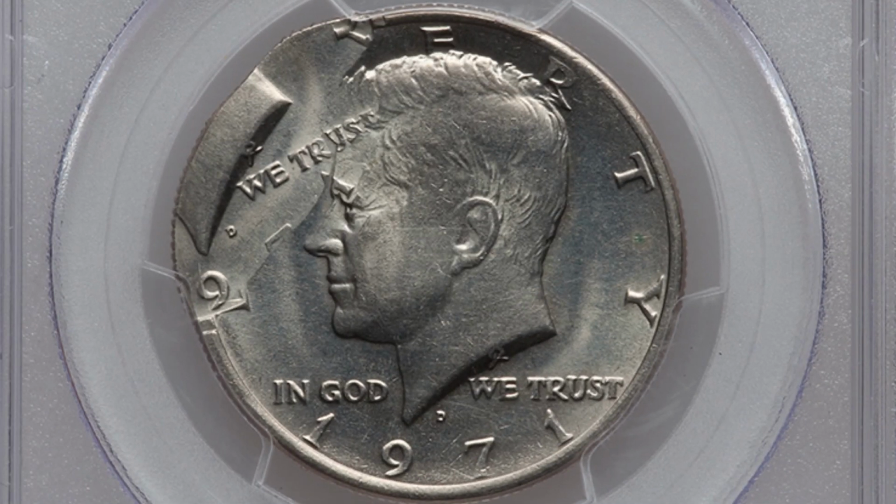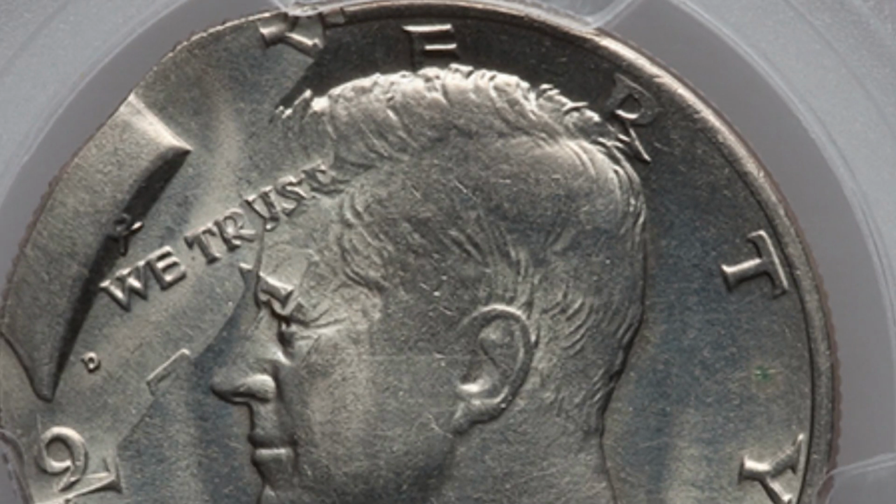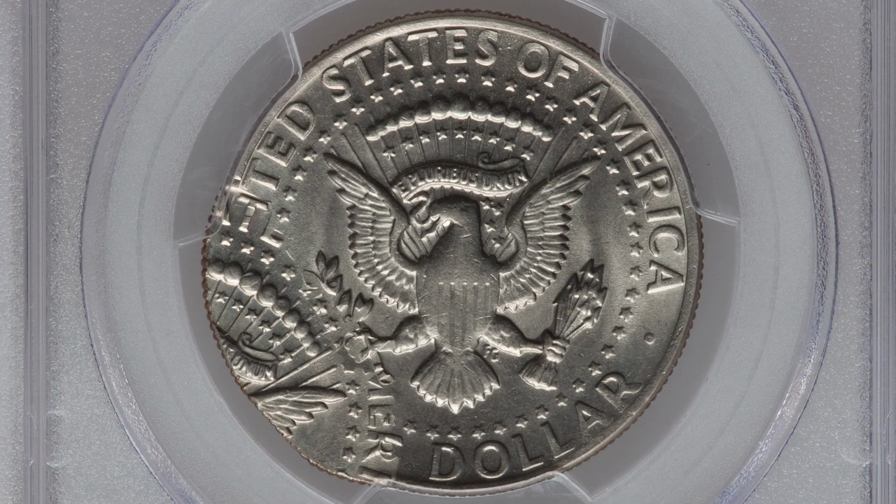Here's a 1971 half dollar. Now this coin, pretty noticeable type of error. It's been double struck, the second strike being 85% off center. Pretty extreme type of error there. This coin sold for over $500.